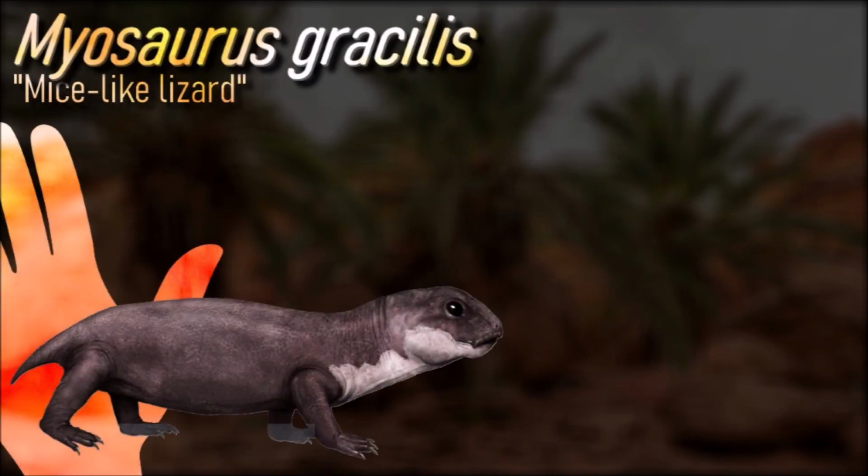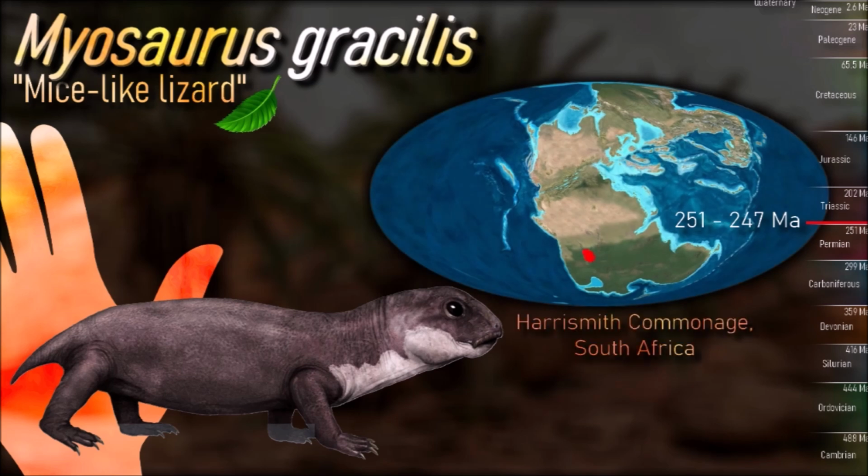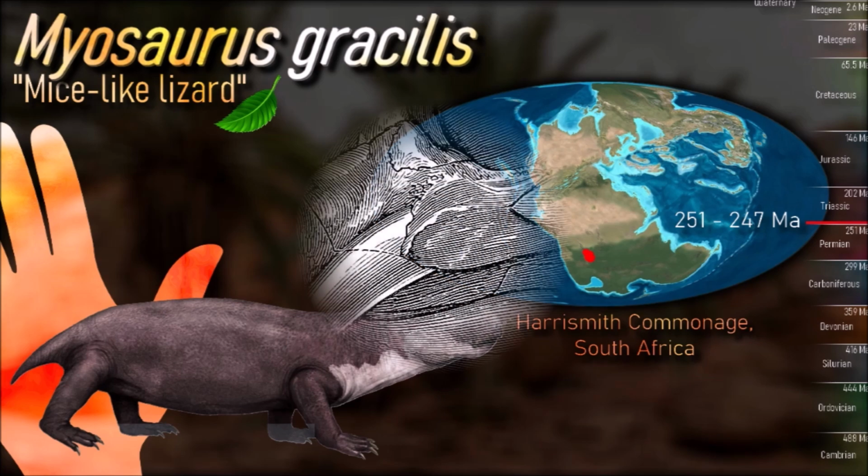Due to the limited number of Maiasaurus fossils, there is no direct evidence confirming their burrowing behavior. However, burrows found in South Africa and Antarctica, attributed to related Dicynodonts like Lystrosaurus, suggest it might have been a burrower. These burrows, found in Triassic strata, provided insulation and protection from predators.